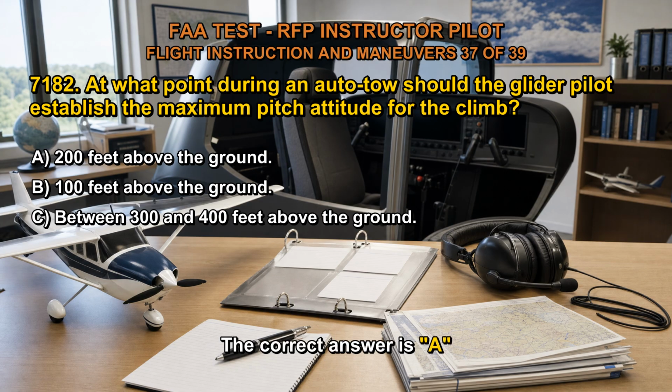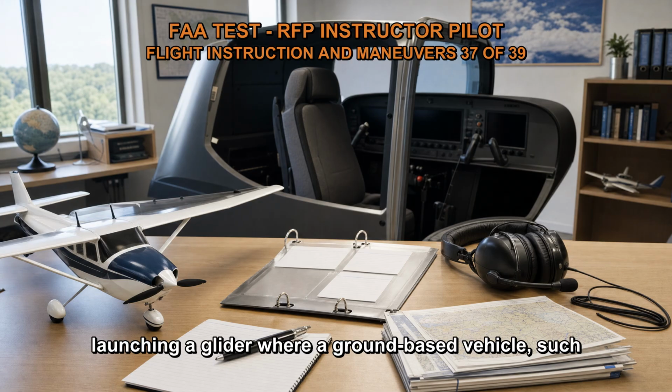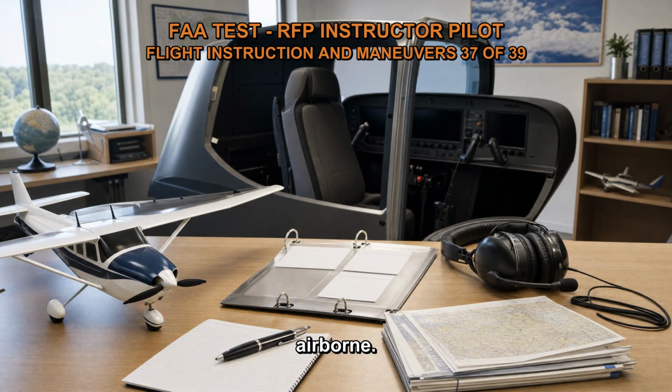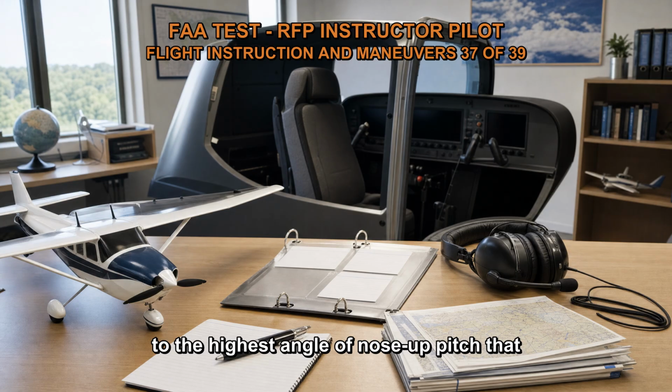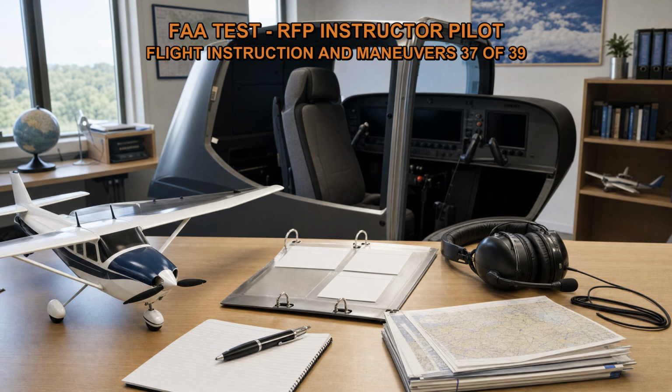The correct answer is A. Auto tow. An auto tow refers to a method of launching a glider where a ground-based vehicle, such as a tow plane or winch, provides the initial forward motion and lift to get the glider airborne. Maximum pitch attitude. The maximum pitch attitude refers to the highest angle of nose-up pitch that the glider can safely achieve during the climb phase of the auto tow.